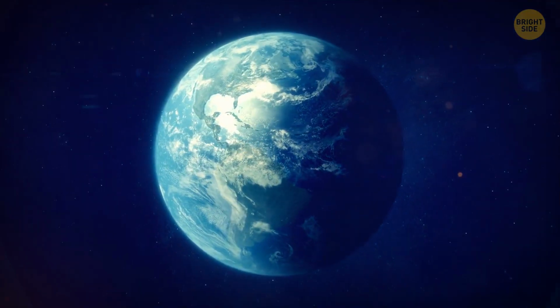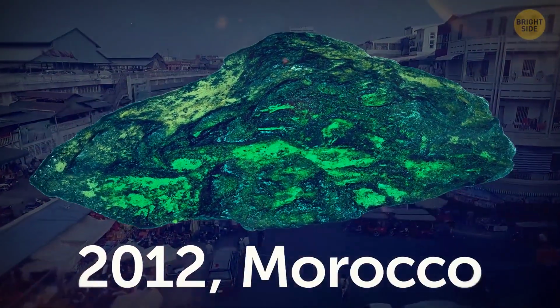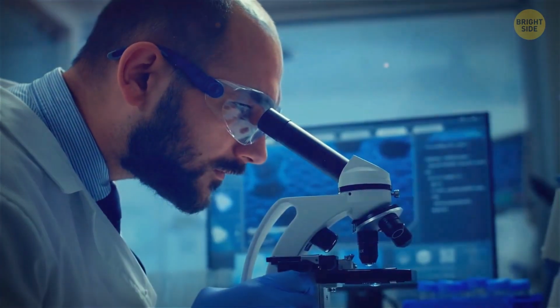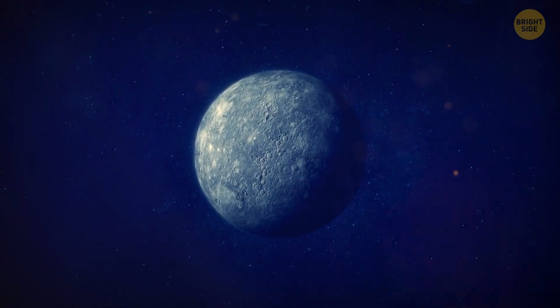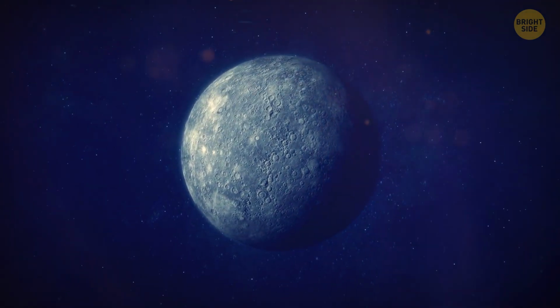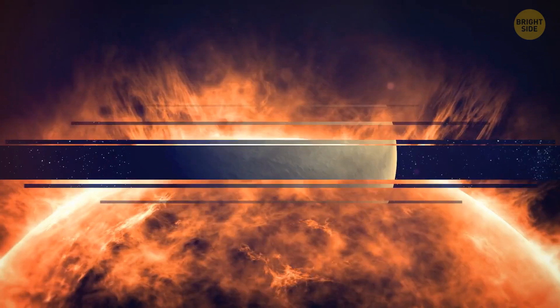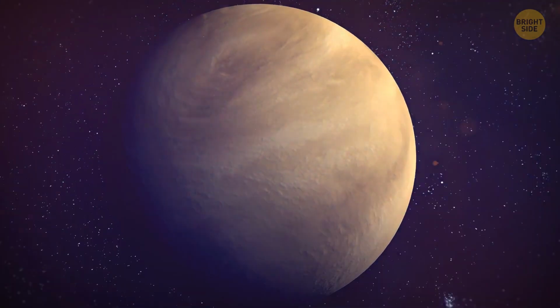There's a piece of Mercury on our planet. In 2012, a green meteorite was found at a street market in Morocco. Scientists studied its composition and concluded it could be from Mercury. Mercury doesn't have its own moons because of its small size and weak gravity. Plus, the planet is too close to the Sun. By the way, the only other planet without moons in our solar system is Venus.